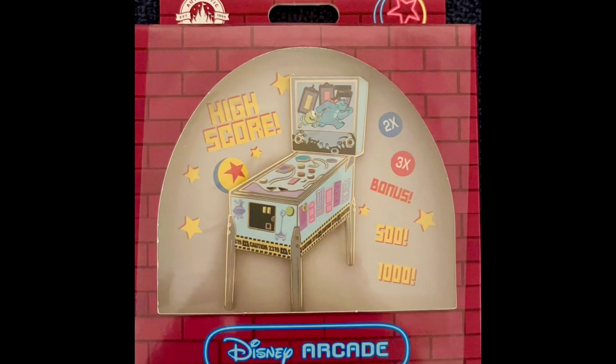And then Walt Disney World also received the next pinball pin. I love this collection. This is the 4th one, but the second release at Walt Disney World. So there's 2 different ones in California and then 2 different ones in Florida. 4 in total so far. This one features Monsters Inc. Limited edition of 1,500 with a retail price of $29.99.